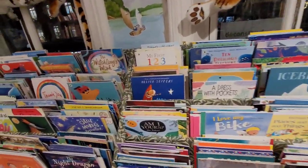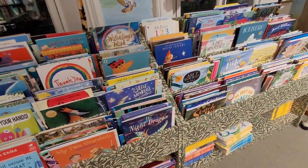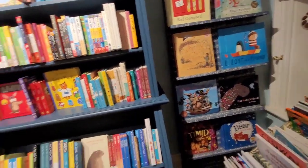I love how they displayed this. This reminds me of the library I used to go to. You flick through the shelves like that. So approachable for children. This is a beautiful shop. If I had little ones, I'd bring them here.